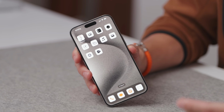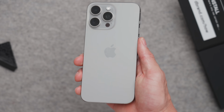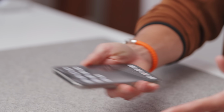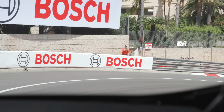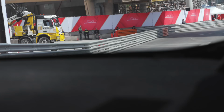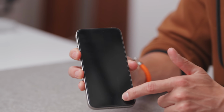I have rocked my phone naked since I got it. I do love the feel of the titanium. It feels great. I have dropped it a couple times. I was actually just in Monaco for Formula E. I dropped this in a car on a fast lap, a hot lap. The phone was janking around in the bottom. That's literally my phone janking around, all good. Thankfully, the only thing that cracked was the screen protector on it.